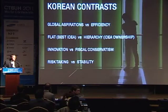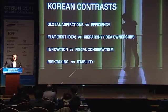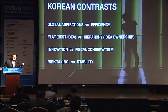A big issue also is essentially the notion of a flat organization, which is a newer notion in Korean business, versus a more hierarchical organization. The balance between innovation and fiscal conservatism. So particularly when it comes to the building and construction industry, innovative systems, innovative facades, innovative MEP systems, structure, what have you, but oftentimes those can be restrained by a need to maintain a more secure and stable route.